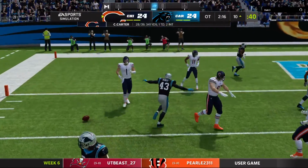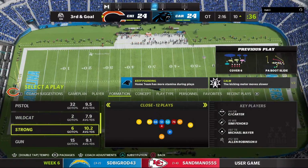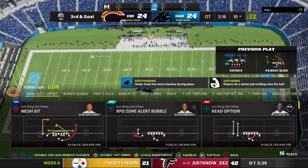Oh my God, I almost threw that game. Oh, that would have been a big INT here in overtime. Instead, guys are all tired. They'll get another shot on third down.